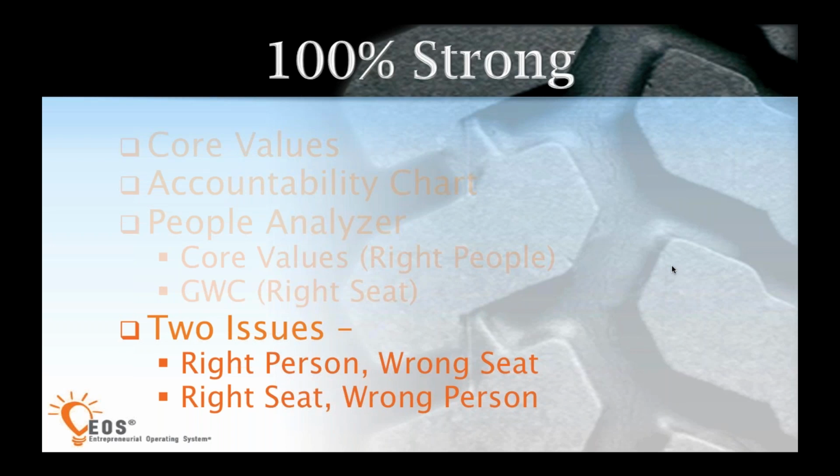You either need to find them another seat, and if you do not have one, and I was with you, and you are a for-profit business, I would convince you that person can no longer be in your business, even though you love and adore them. The second issue is you have someone who's extremely skilled at what they do. They're very good at what they do, but they don't match your core values. They're always rubbing wrong with people.